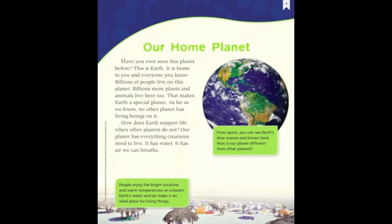This is Earth. It is home to you and everyone you know. Billions of people live on this planet. Billions more plants and animals live here too. That makes Earth a special planet. As far as we know, no other planet has living beings on it.